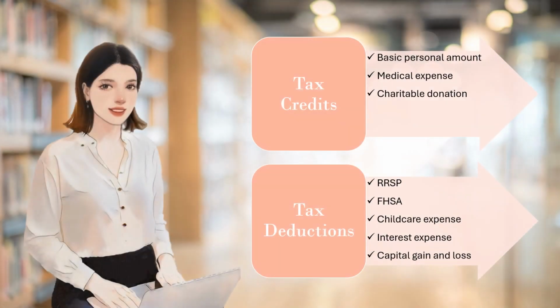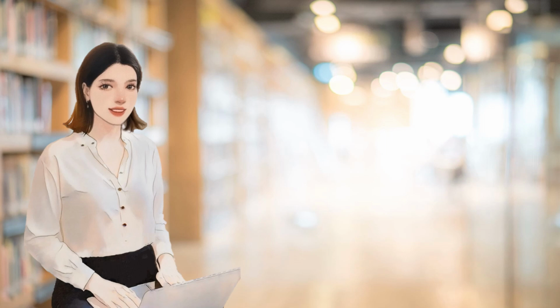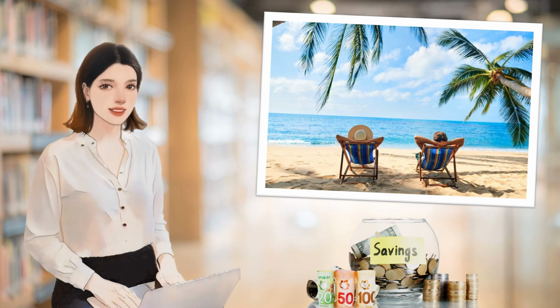To wrap up, we've covered 3 types of tax credits to help you save directly on your taxes. We also discussed 5 types of tax deductions that can lower your taxable income, potentially placing you in a lower tax bracket and reducing your tax payable. These tax savings can enable you to achieve your goals, whether it's buying a car, saving for a home, planning a vacation, or investing in your retirement.